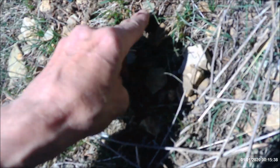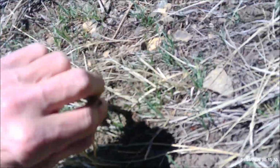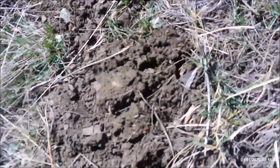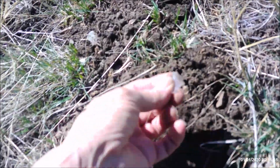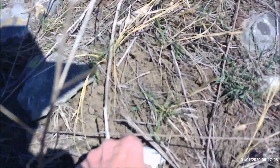Fragment of a button. I've recovered quite a few of those. We'll leave them there as legacy. Again, good area, courtesy of the moles and the gophers. Modern insulator. Definitely old vintage bottle piece.